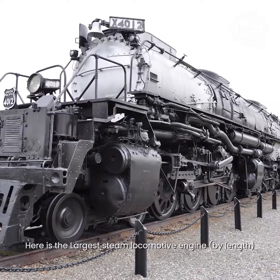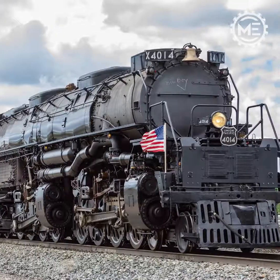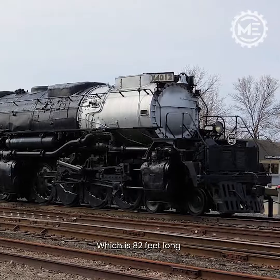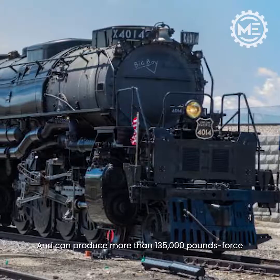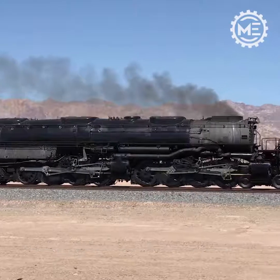Here is the largest steam locomotive engine, by length. It is the Union Pacific Big Boy engine, which is 82 feet long, and can produce more than 135,000 pounds force.